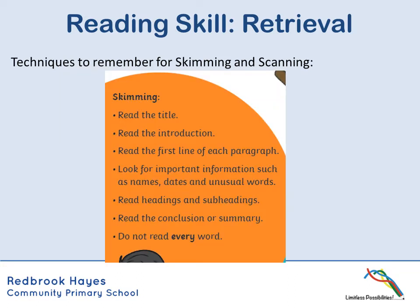So some strategies for skimming the text, and this is going to be really important. The text that I've given you this week is a guide dog text, which is obviously an information text, so it's really important that you look at the subheadings, which will obviously help you answer some of the questions. It will direct you to where the information could be found. Read the titles, look at the important information, maybe dates and unusual words, maybe names. Just make sure you're understanding those before you carry on any further.